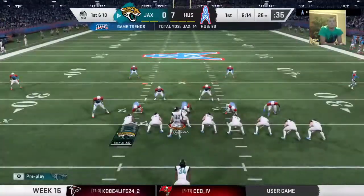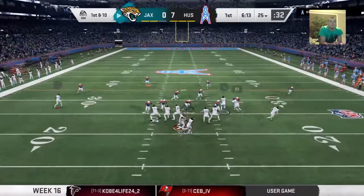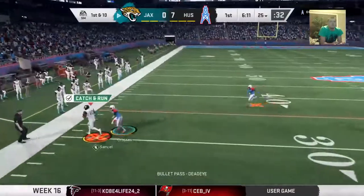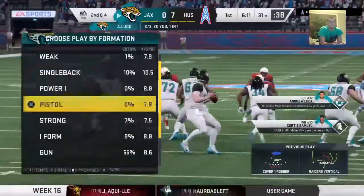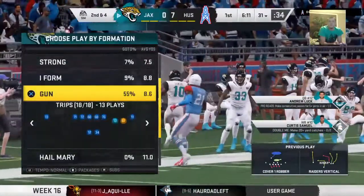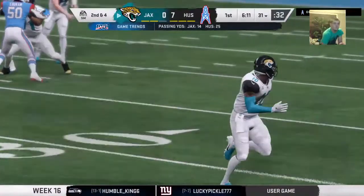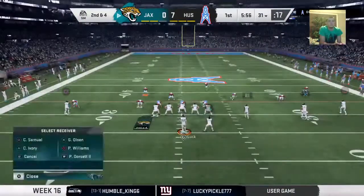Jaguars come to the line to start their next drive. Fresh off the pick 6, it's Long. This one complete to Curtis Samuel. And he'll be out of bounds across the 30-yard line. A gain of 6 there on first. Good throw there to start the second possession. Maybe help erase the memory of the interception he threw first possession.